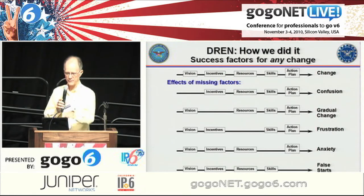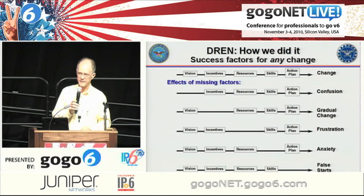Just to take number two, for example, if you're missing incentives, you're going to have a gradual change. Well, we certainly know that that's true for IPv6 transition in general. If you're missing vision, you're going to have confusion. If you're missing resources, you know how frustrating that is. If you're missing skills, you're going to be paralyzed and afraid to do much of anything. And if you're told to do it anyway, that's a bad situation. And then if you don't have an action plan, you'll have lots of false starts.